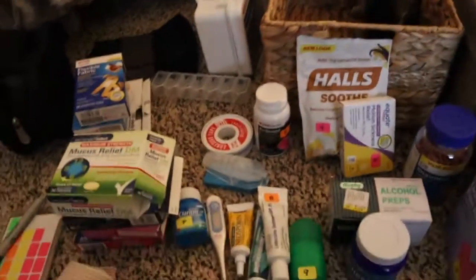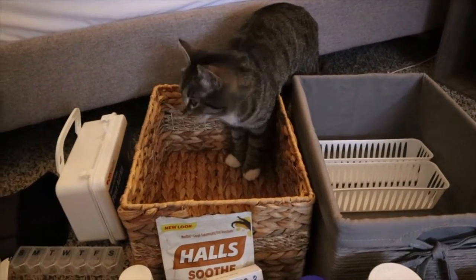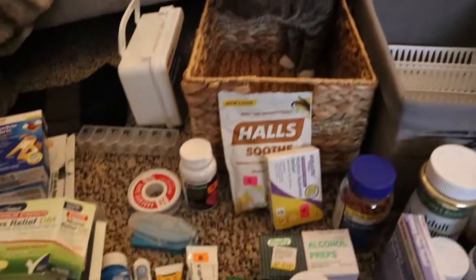So Luna is in the basket. She's sniffing something out, I guess. I don't know what you're doing. But she smells something. All right.